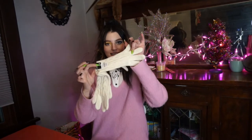But I just got these cute little knit gloves, and these ones are brand new. If I'm gonna get someone gloves, I would prefer that they have tags on them still. And they're just super cute.